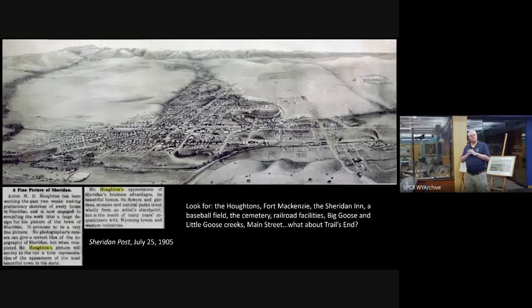And then here's his view of Sheridan, 4 feet by 8 feet tall. I've already talked a little bit about that and showed some of the things that you can see in that. I think this is his best work. Here they are as well.